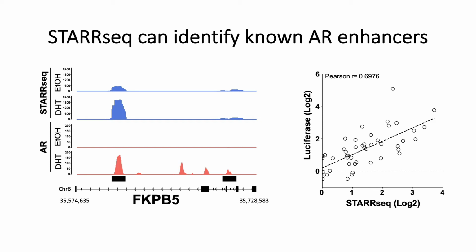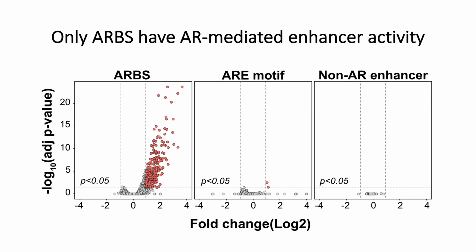So this massively high throughput approach represents the same result you would get going one plasmid at a time. So you can identify AR enhancers quite accurately with STARR-seq. When we looked at the 4,000 odd binding sites, we found that only androgen receptor binding sites had AR mediated enhancer activity. Which is quite interesting to me, we had 2,800 sites that had an ARE motif, and only two of them were active, suggesting that that piece of DNA is not enough to be an active enhancer. Having a motif, having that AR binding site, is not enough. And the non-AR enhancers obviously didn't have any activity.